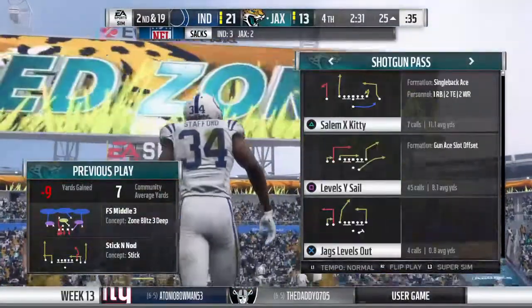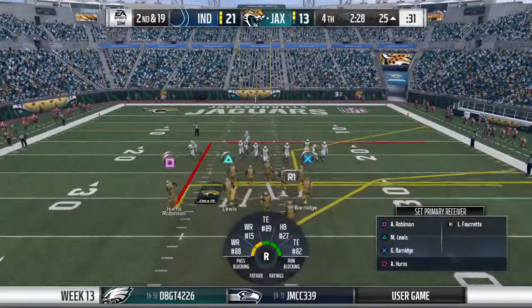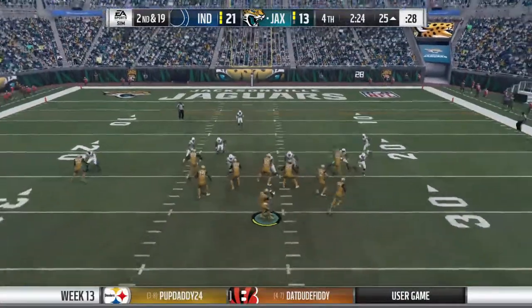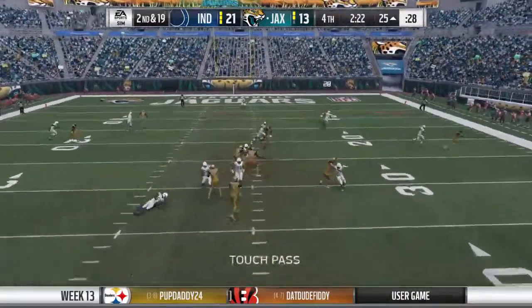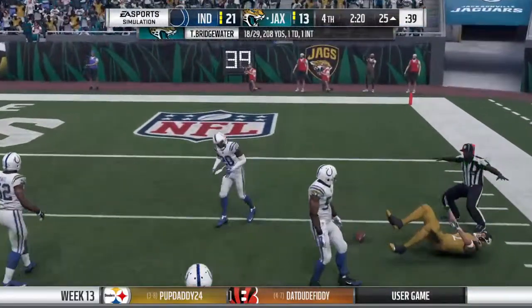And plays like that really hurt play calling. They had a really nice gain on the previous play, but gave about half the yardage back on the sack. Excellent pressure up front. Nowhere to go with the football. Down he goes. And his throw's going to be incomplete.